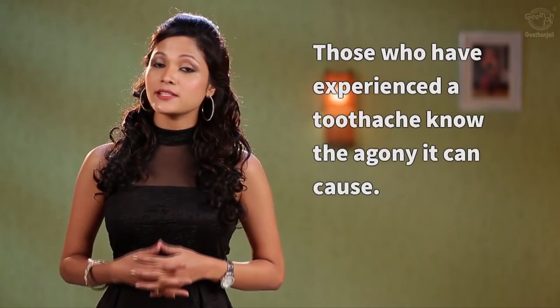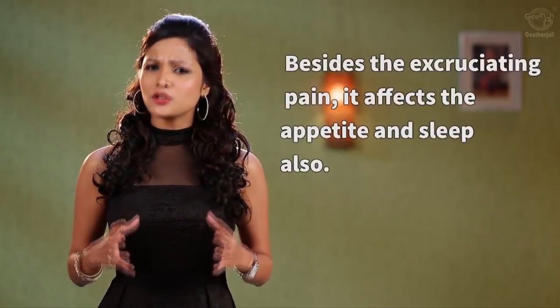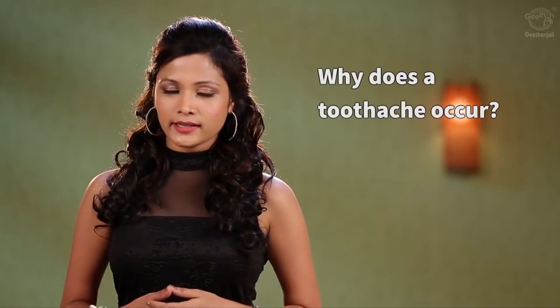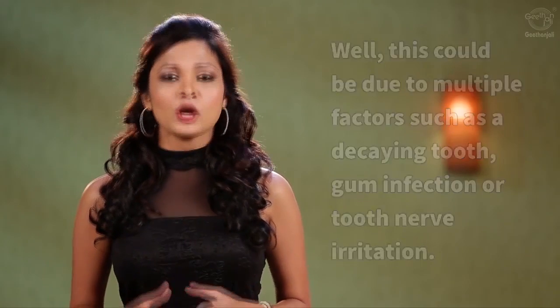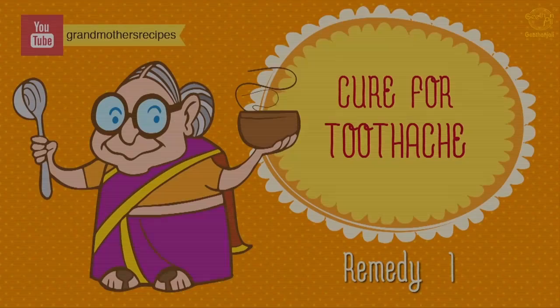Those who have experienced a toothache know the agony that it can cause. Besides the excruciating pain, it can also affect your appetite and your sleep. So what causes a toothache? It can be due to many factors such as tooth decay, gum infection or tooth nerve irritation. Whatever the reason may be, it needs to be addressed immediately.